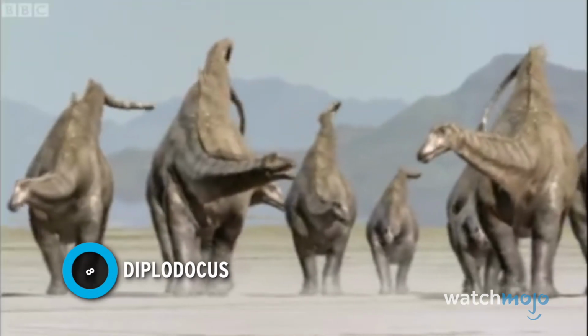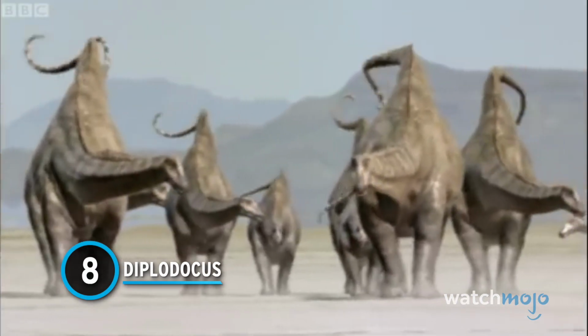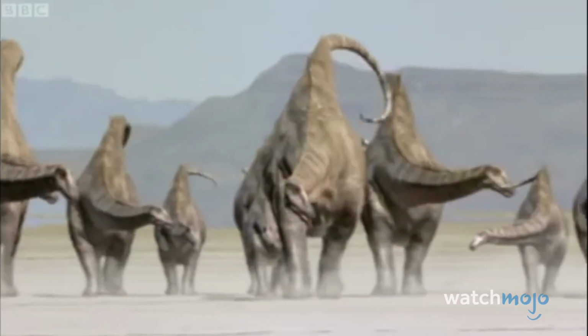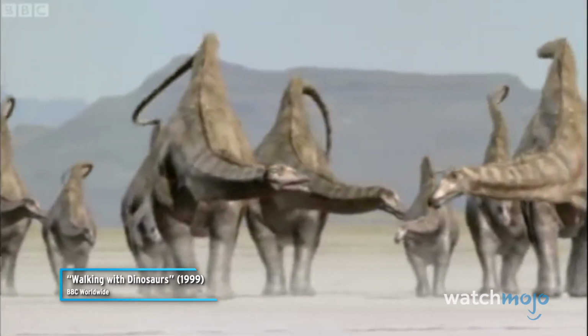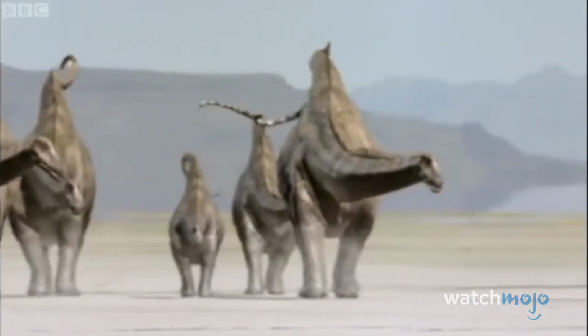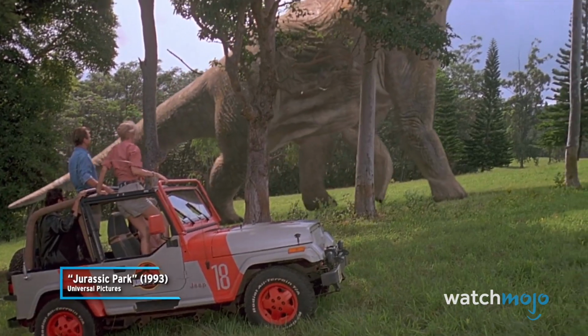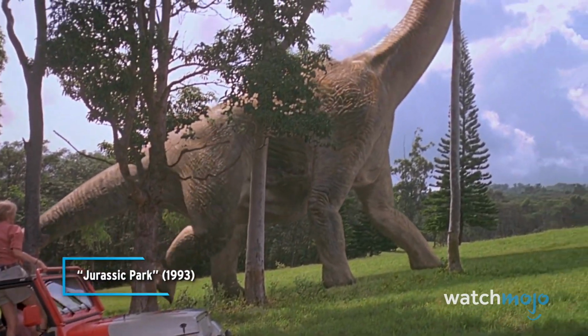Number 8. Diplodocus. These are Diplodocus, heading for a nesting site to the south. It is a grim journey for these mighty creatures, and the heat and lack of drinking water weeds out the weaker animals. It's now one of the most iconic dinosaurs to ever roam the Earth, thanks in no small part to that scene in Jurassic Park.